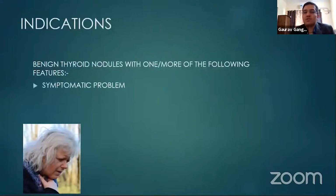They don't recommend doing it for each benign nodule or just for patient apprehension. There are fixed indications when we do it. If a patient has a benign nodule and one or more of the following features only, then we will offer this. One is a symptomatic problem, mostly pressure related. Either the patient has breathing difficulty or swallowing difficulty due to the nodule size, which is compressing upon the trachea or the esophagus. Then we can offer this.